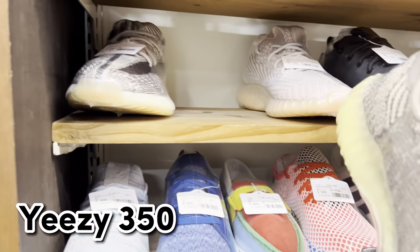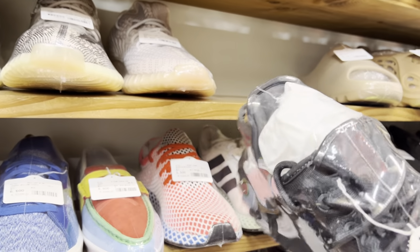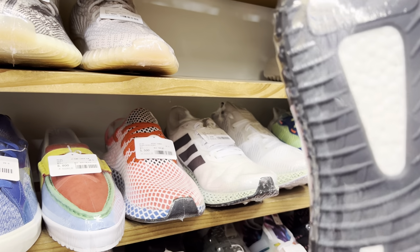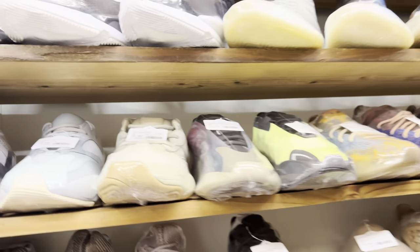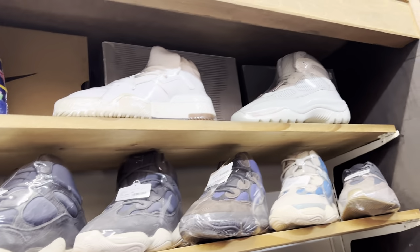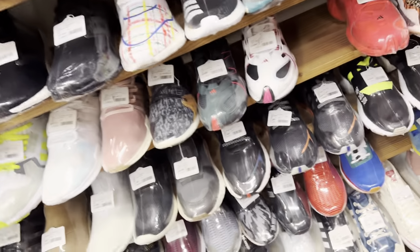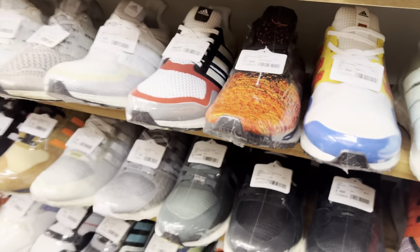Oh, here we go. They also got some Yeezy 350. They've been selling this for 27,500 yen. The prices are not really that bad. Yeezy Adidas. I'm telling you guys, they're not that expensive. They're all affordable and still in good quality.